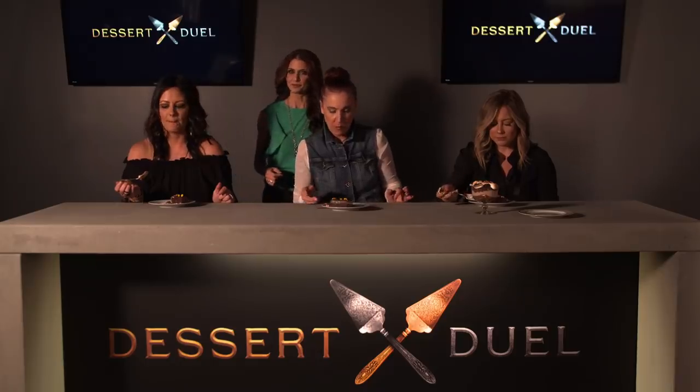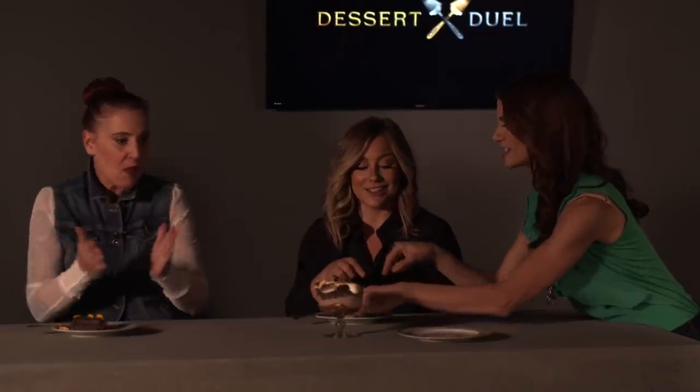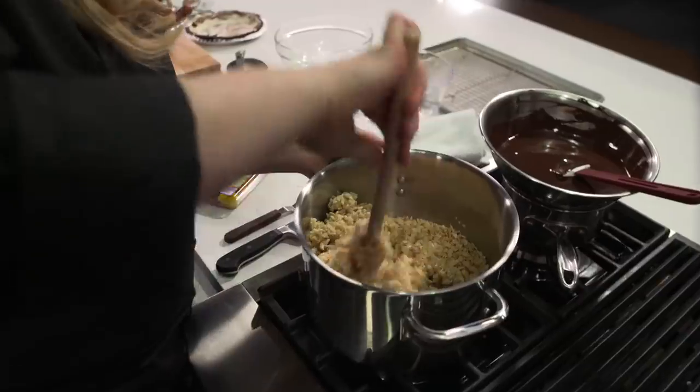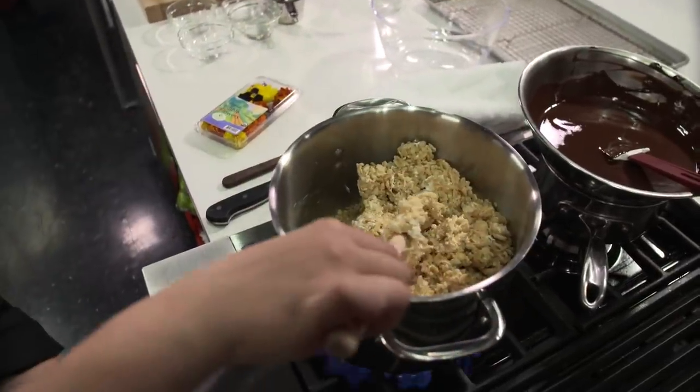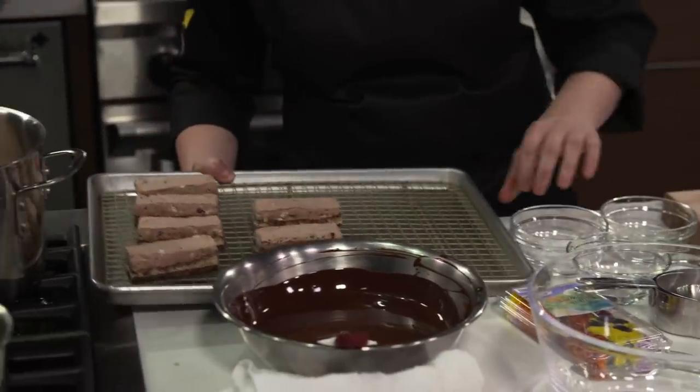It's time for our judges to deliberate. While you guys are deciding, can I just try a little bite of this one? Okay, you guys go ahead and discuss. That is amazing. I definitely think that Leigh's candy bar wins for me because it seemed easy to prepare. Everybody knows how to make Rice Krispie Treats. And then all you had to do was done way before. I think it's that ease of preparation.